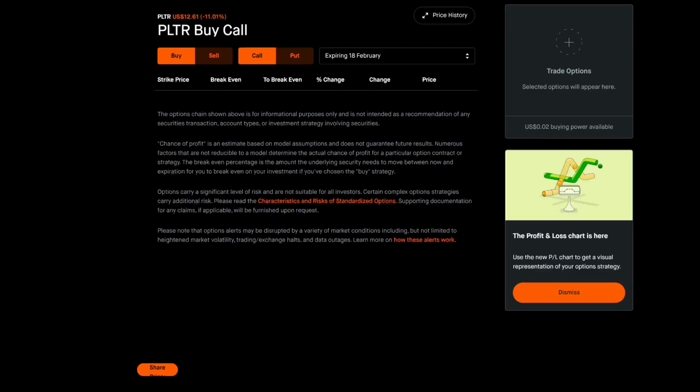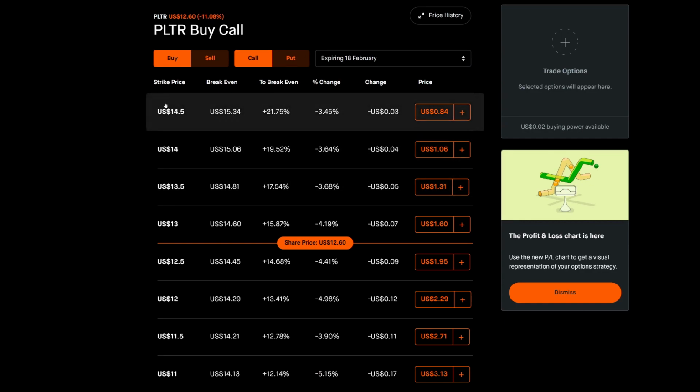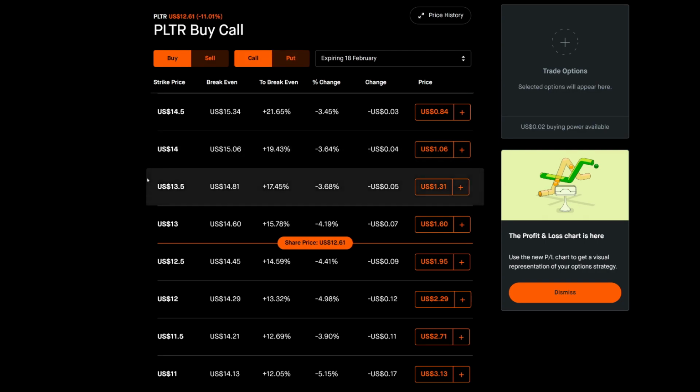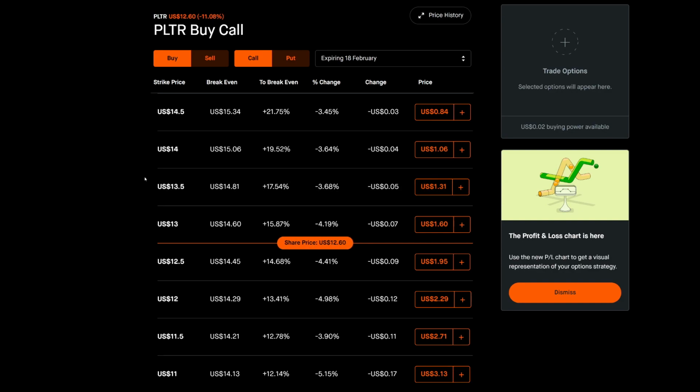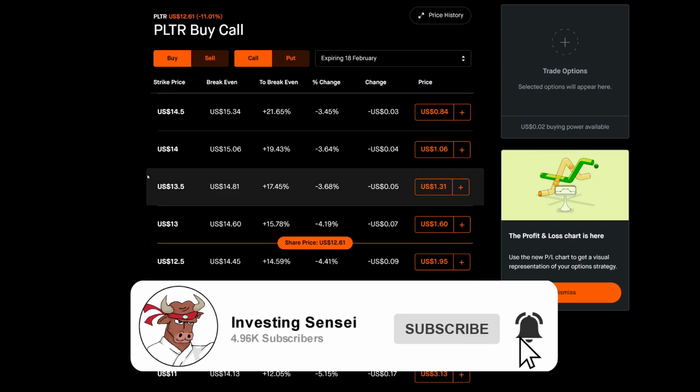This is the options chain. You will have to apply for it if you're a beginner. The first thing we're going to see here is buy, sell, call, put. In our case, we're doing cash secured puts, meaning that we do have the money to buy 100 shares of the stock if it got assigned at the specific strike price. So that is what a cash secured put is.